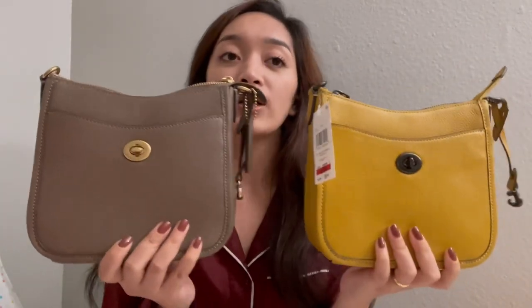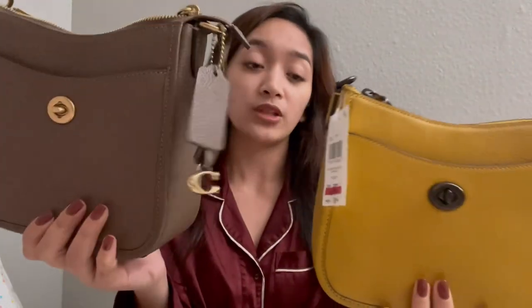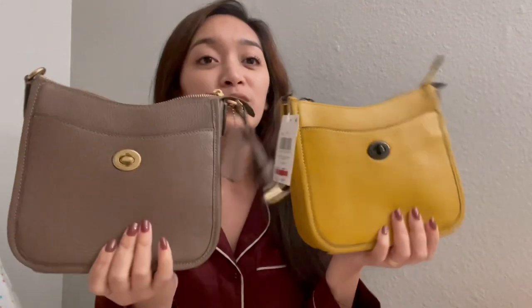But anyways, these are some of the things I really like, because it didn't really show anything that it's Coach, unless you know it's Coach. And besides the charms that are dangling right there, that you can detach, then you would know it's Coach. But who's gonna go, whoa, that's Coach, you know what I mean? But yes, I do love these two.